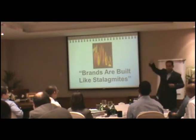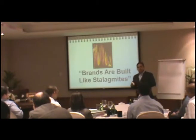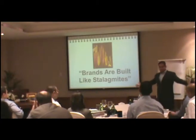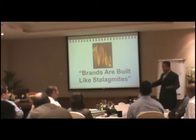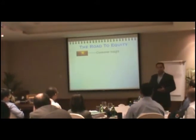Stalagmites are the ones that come up from the floor, and stalactites are the ones that come down from the roof. And there's a place, for example, in, I want to say, Virginia, called Luray Caverns. They have pillars. You can't tell where the stalagmite ends and the stalactite starts. The pillar is as big as this room in terms of width, and it goes up 200 feet. So you can imagine how long it's been there and how strong that pillar is. So the objective is that over time, you build something strong, powerful, through consistency and effort.